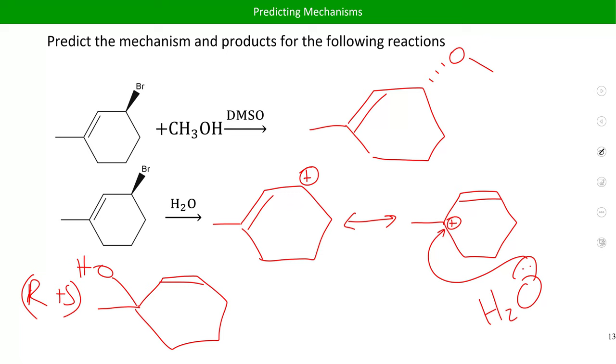My organic chemistry professor called it spinach. Spinach is just all the stuff that's around the active area that you don't care about. Because spinach is the least important part of a salad, I guess. I don't know. But he would regularly refer to it as the spinach. Don't worry about the spinach, or the spinach is getting in the way.